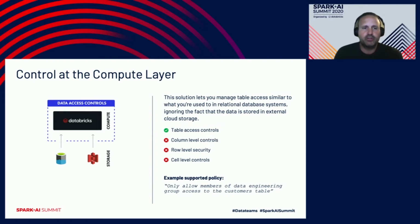So the first one here is controlling at the compute layer. And I think everyone's very familiar with this. This is pretty much how every database works, where you build the rules in the platform on who can see what. And Databricks has something called table ACLs to manage this for you, where you can define what roles or users have access to what tables. This is all defined within the Databricks construct. And table ACLs is only going to get you the table level access controls.